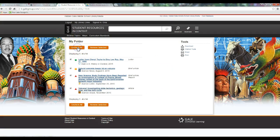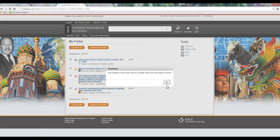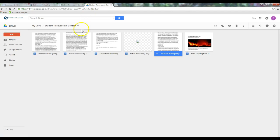I can check all of these before I'm done researching, and I can go to download, and I can download them all at one time. The selected items are currently being downloaded. If you have a lot in there, it might take a little bit of time. Okay, so that's the first thing that I wanted to show you. The documents have been sent to Google Drive. I can press OK, check my drive, and they're all there. All of the materials that I've been working on that I want to read through are here.